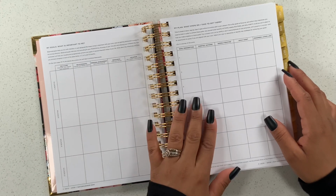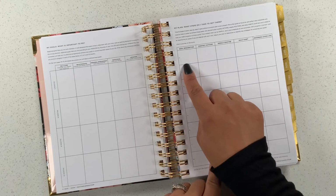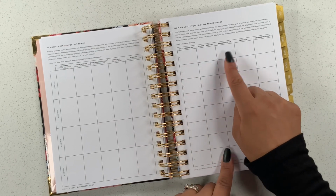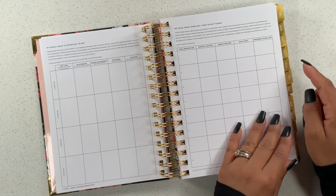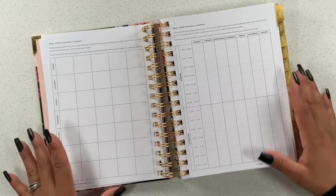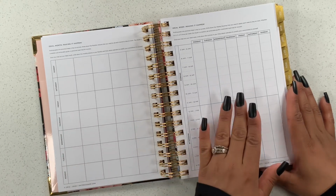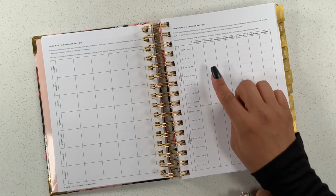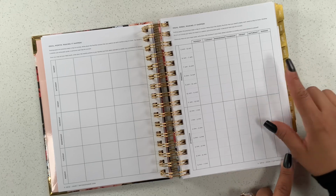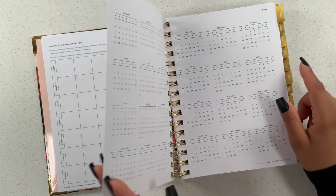And then we do have my plan, what steps to take to get there. And we have goal description, monthly actions, weekly routine, daily habit, and progress looks like. And then over here we have the ideal month, make it happen, and then the ideal week, making it happen. So we do have a morning routine and an afternoon routine from Monday to Sunday. So these are great goal setting sheets.